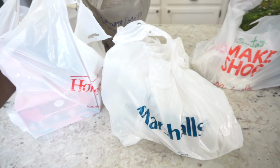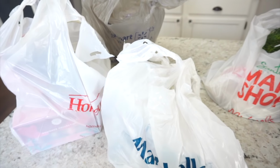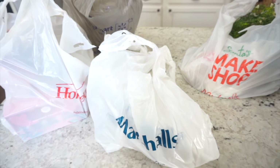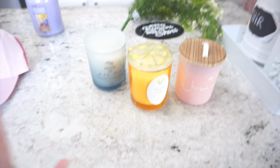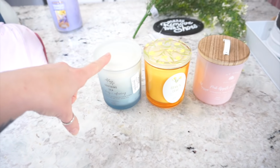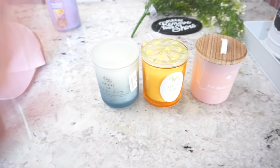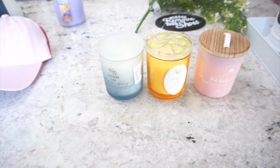But I did end up buying a few items, and I'm going to show you everything that I bought here. So let me just get all of this stuff out of the bags, and then I will show you. Okay, so you guys know that I'm a sucker for candles. I love scented candles, and HomeGoods and Marshalls and Ross, those types of stores always have the best candles for the best prices.